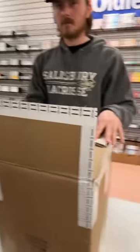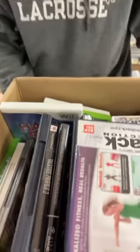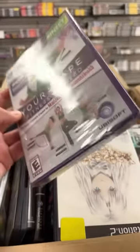Okay, collection is, holy smokes, it's brimming. This is what they call brimming to the top with games. Starting right off here with a 360 Kinect game, looks still sealed.